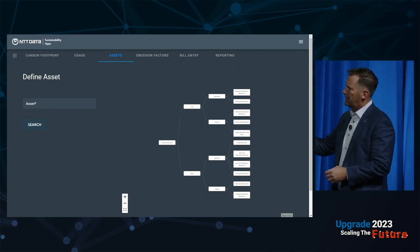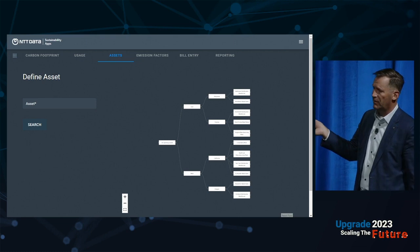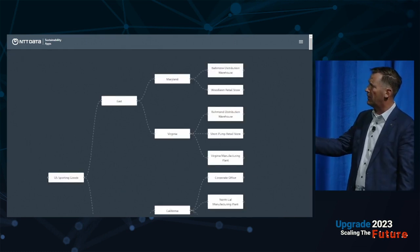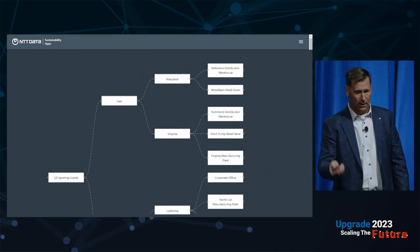But basically, the underlying engine is the same, and the use cases, in this case sustainability and carbon footprint, are different. So just a little blow up. This is a sporting goods company. It's divided into East and West, Maryland, Virginia, California, and then there are facilities there. You can organize it how your business is.